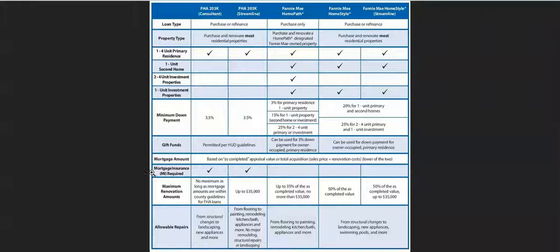And one side note, there's a recent change to the FHA program. It used to be that after a certain period of time, let's say 5 years, you could refinance out of the mortgage insurance. However, now, I believe it was sometime in April, May, maybe June of 2013, they're requiring you to have mortgage insurance for the duration of the loan, so 30 years. That doesn't mean you can't refinance out of that 203 FHA program into a conventional loan, but it's just a side note to be aware of.